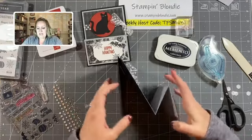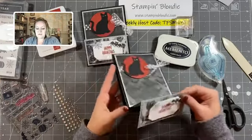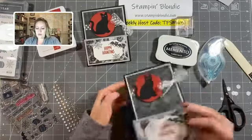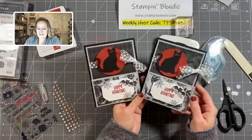You can see. Now this is a really fun project to create for birthday cards. You could even write your sentiment down here. You could add extra stuff on the inside. You know, you could do a whole bunch of different things with this project. But this is our first Skele-fun fold card for the night.